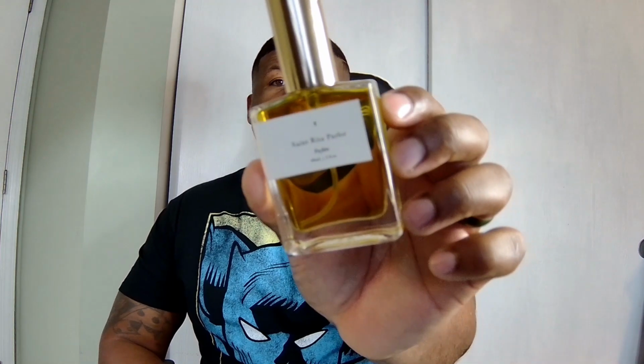So again, this one is St. Rita's Parlor. This one is a 60 mil, so I think this was like 165, 170, something like that, but they have a 15 mil for 90 bucks, which I thought if I'm going to spend 90, I might as well get a larger one. So again, St. Rita's Parlor.